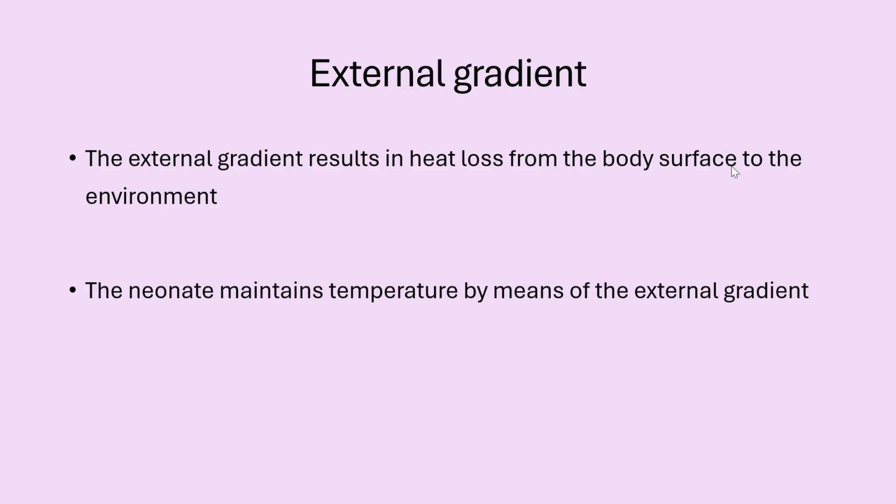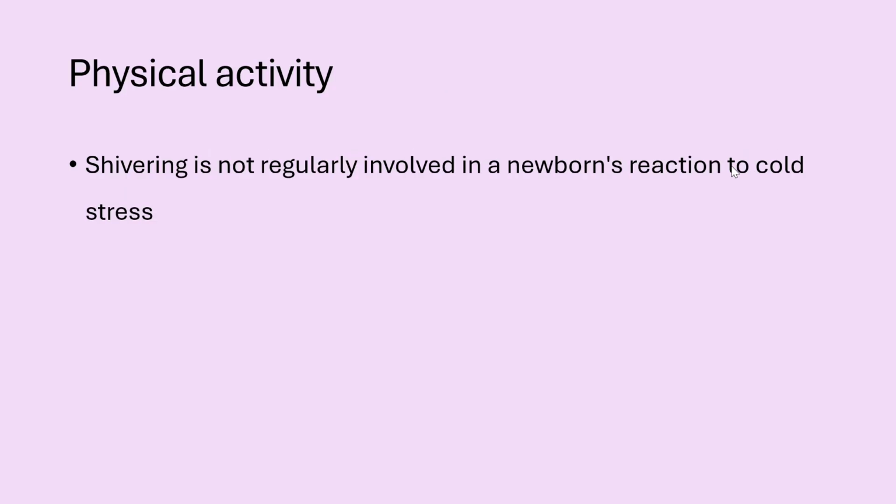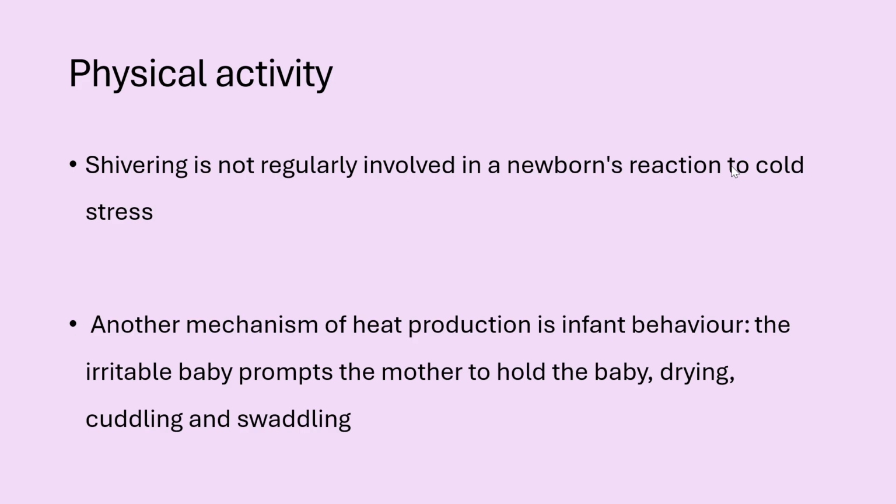Heat transfer by the external gradient is increased in the neonate, with increased surface area and thermal transfer. The neonate maintains temperature by means of the external gradient, that is skin temperature change, whereas the adult uses the internal gradient. Physical activity: shivering is not regularly involved in a newborn's reaction to cold stress. Instead, different mechanisms of infant behaviour produce heat. For example, an irritable crying baby is going to prompt somebody to hold it.